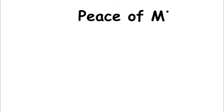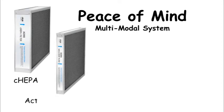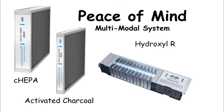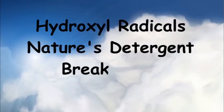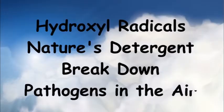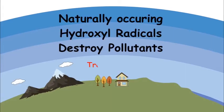But to achieve real peace of mind, you can use a multimodal air purification system that combines a C-HEPA filter, a high-capacity activated charcoal filter, with a hydroxyl radical generating system. Hydroxyl radicals are called nature's detergent. They break down pathogens while they are still in the air. Hydroxyl radicals are generated naturally in the upper atmosphere. Their function is to get rid of pollutants when they reach the upper part of the troposphere, which is the part of the atmosphere that's closest to the Earth.